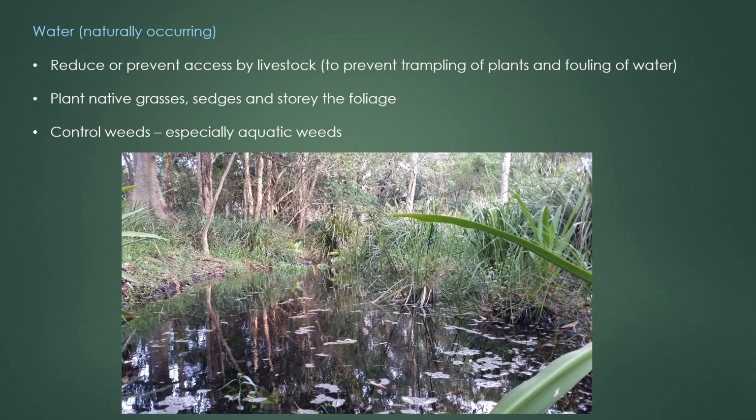Now, not a lot of us will have natural water bodies in our yards, but if you're lucky and you do, the more that you can keep it in as pristine a state as possible, the better it is, not just for the birds, but for everything else that's going to use it as well.